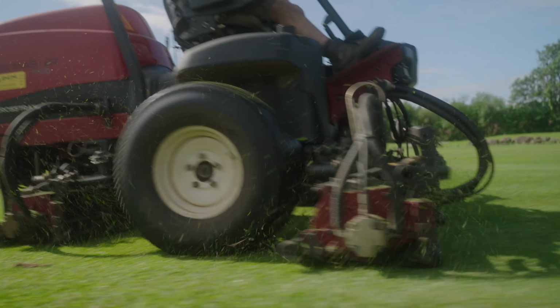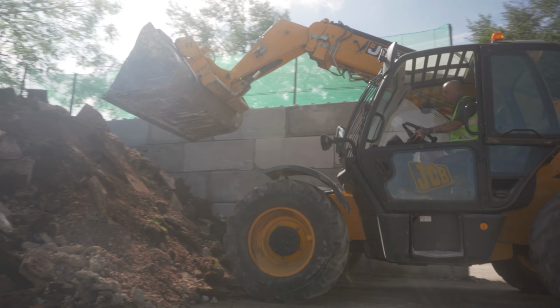Our tyre sealants are for everyone. Well, from people with bicycles, wheelbarrows, including grounds care, demolition, construction, waste management, and one of our biggest customers we've had since 2009 is the Royal Mail.